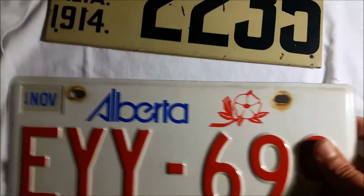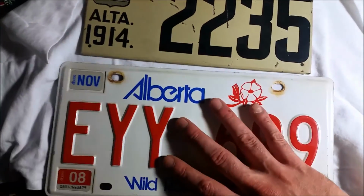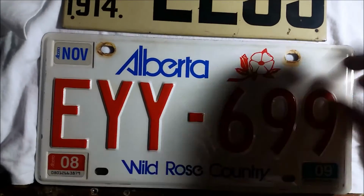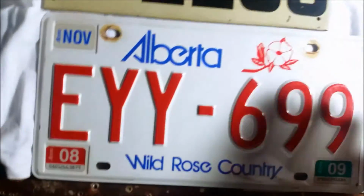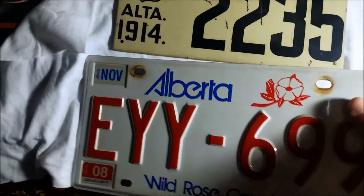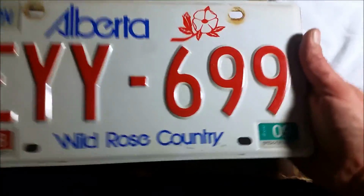I've also got, here's a modern Alberta plate. Now, this one obviously expired in '09, but they haven't changed. This is exactly how they still make them. And you can see they're a fair amount bigger. Even though this isn't actually very heavy metal, it's still heavier than this. And also, for anyone wondering what an Alberta plate looks like, that's what it looks like.